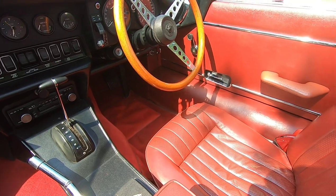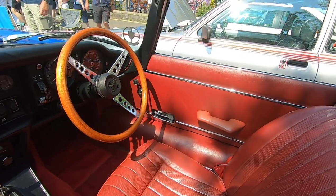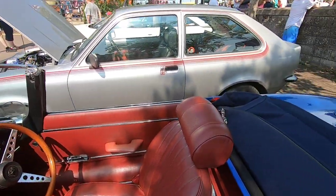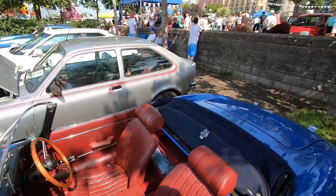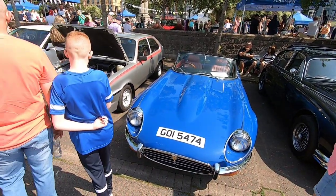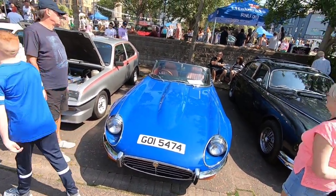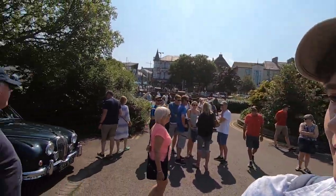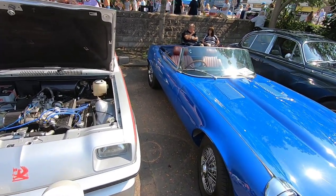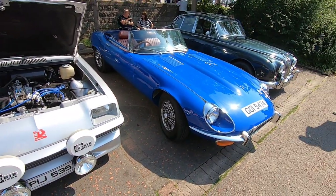Like made for comfort and style. Good old Jaguar, look at those dials. Awesome. Can you imagine whenever they were first out and actually owning one? Whenever there were so much fewer cars on the road too. Wow. I think that's my favorite. It looks like a boat. It looks like a speed boat, but a car or something.